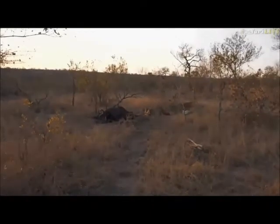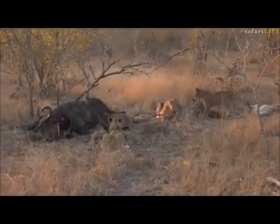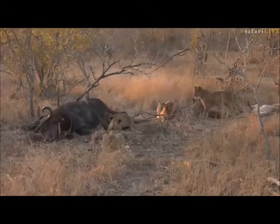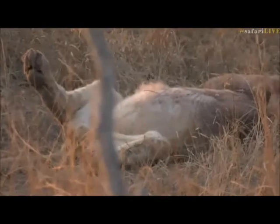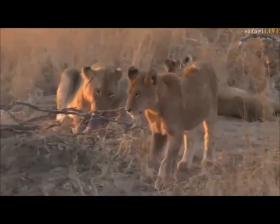We've got another cub coming in. Now you can see one of the cubs on its back, exposing its belly. So it's nice thin skin there. With that little breeze that's coming through, that's going to help to cool them down a little bit.